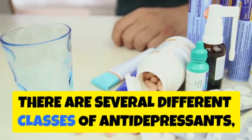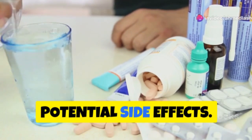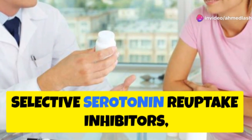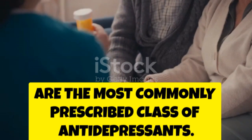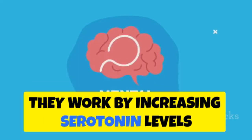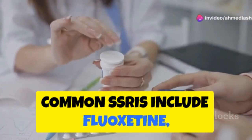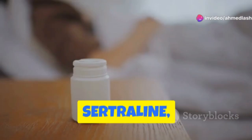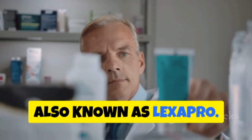There are several different classes of antidepressants, each with its own mechanism of action and potential side effects. Selective serotonin reuptake inhibitors, or SSRIs, are the most commonly prescribed class of antidepressants. They work by increasing serotonin levels in the brain. Common SSRIs include fluoxetine, also known as Prozac, sertraline, also known as Zoloft, and escitalopram, also known as Lexapro.